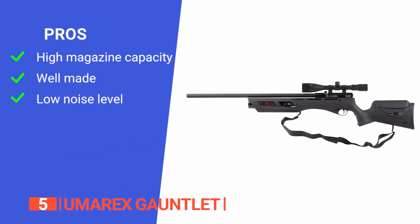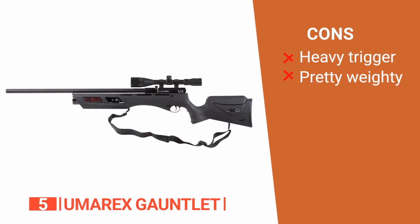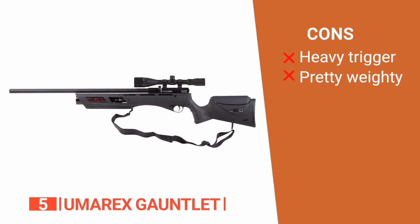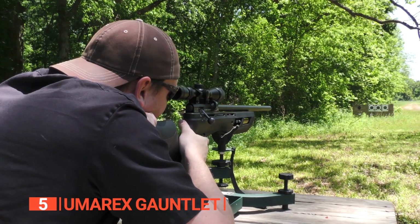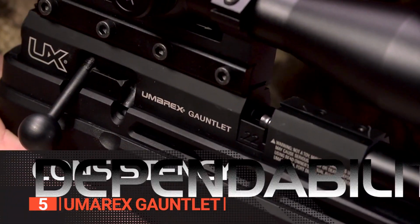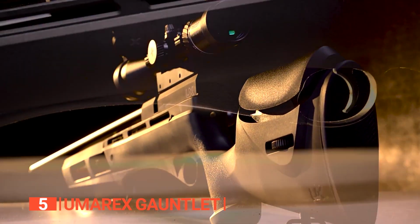Its pros are: it has a high magazine capacity of 10 rounds, it has a durable and stable build, and the barrel shroud on the forestock helps reduce noise levels. However, its cons are: the trigger is heavy and somewhat stiff, and at 9.3 pounds, it is a bit less maneuverable than others on this list. The Umarex Gauntlet PCP air rifle is an excellent choice for hunters, target shooters, and experienced airgun enthusiasts who want a solid air rifle with powerful velocity and accuracy.